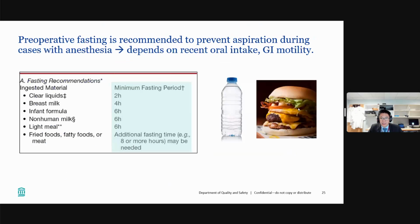Something to talk about with your anesthesia colleagues as well is preoperative fasting. Do you guys use the preoperative fasting guidelines there? 6 hours for a light meal and 8 hours for big, heavy meals? Sometimes. Yeah, we use it.